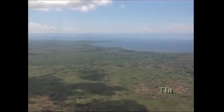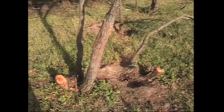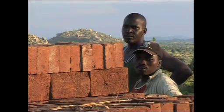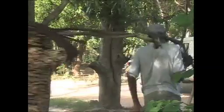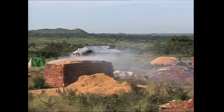Lake Victoria, northern Tanzania. Here, farming has been going on for centuries, leaving few mature trees, increasing the pressure on those remaining to provide fuel for cooking and firing bricks. It's the demand for bricks that's causing the greatest risk to the last remnants of forest and inspired the Mwanza Rural Housing Project, MRHP, to develop alternative sources of fuel.